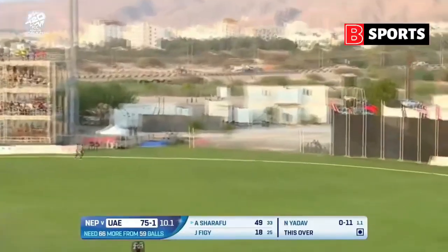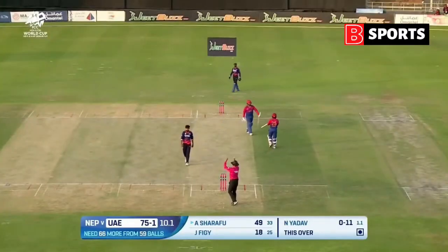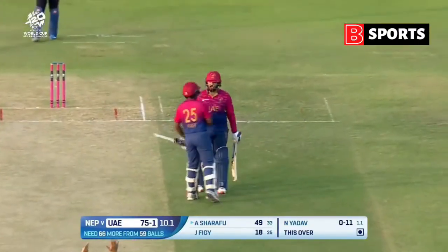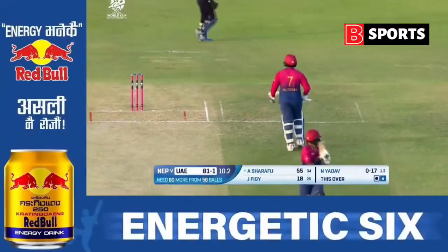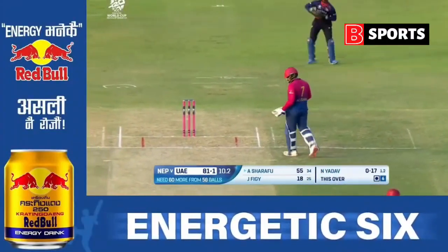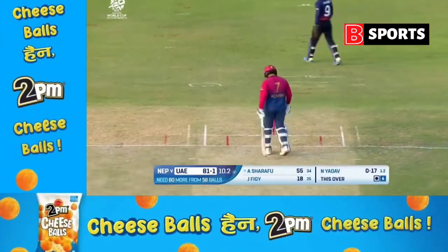Well, that's going to be 50, and a brilliant way to bring it up. Just a check pull shot that goes all the way for 6. It's come in sparkling style, 34 deliveries. It's a 12th career 50 from just 55 innings for Alishan Sharafu, his second against Nepal.